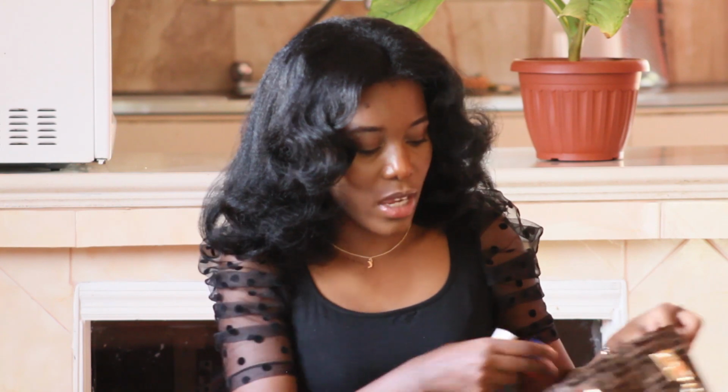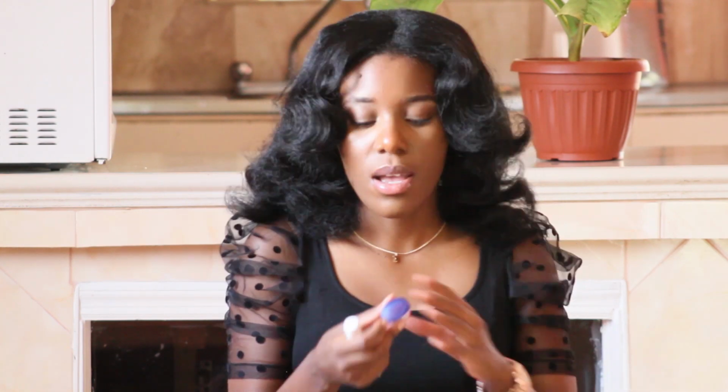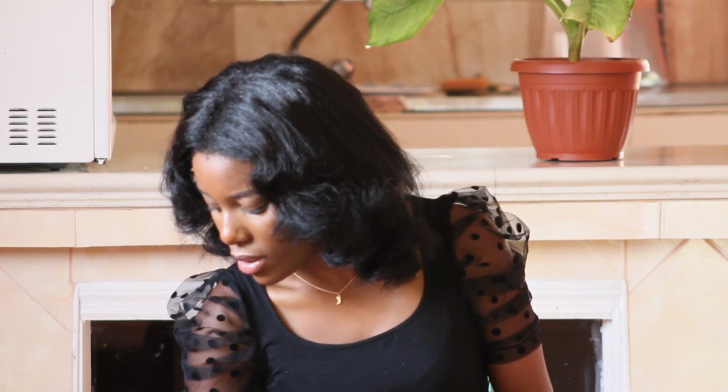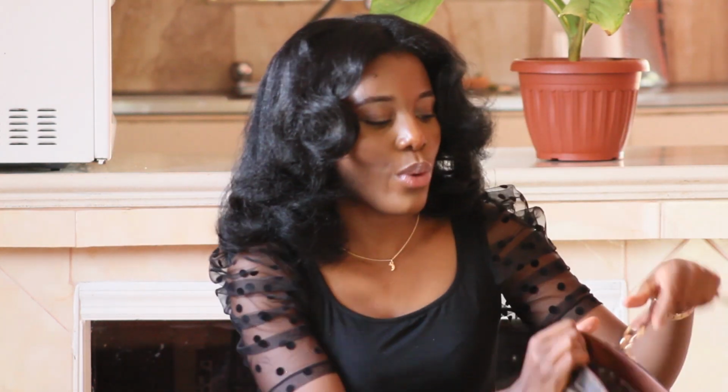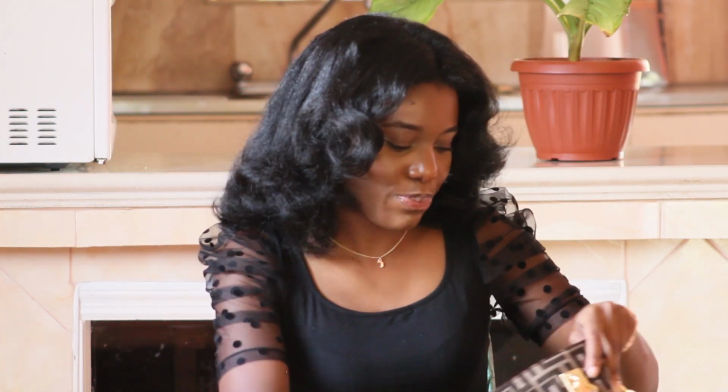Also, this is the Vaseline lip therapy I keep in my bag because my lips get dry really easily, even when I'm not thirsty or hungry. And I have this organic lip gloss that I'm wearing right now. It has sparkles in it, so I'm going to keep these two in my everyday bag, in the small bag, of course. We're almost there, guys. Don't worry.